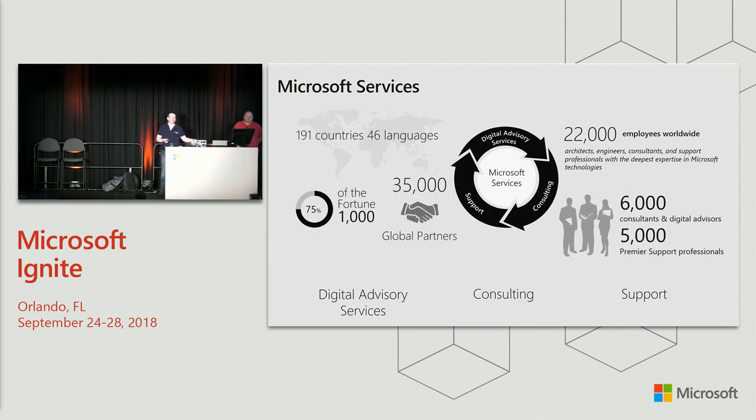Just briefly on the Microsoft Services organization, because not many people know that Microsoft has a services organization. We have 22,000 employees around the world. It's a combination of digital advisors, which are similar to business architects in capability, solution architects, data scientists, and premier support engineers. So quite an interesting mix and profile of skills. And we work a lot together with partners as well.